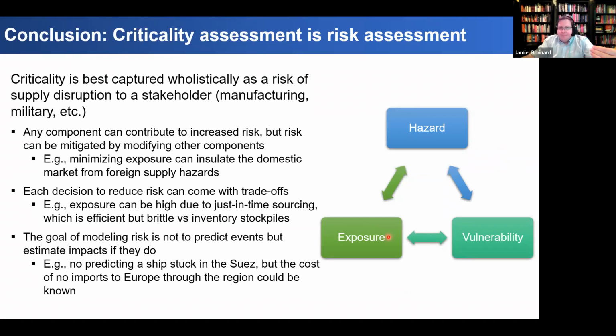So if we have a material that we know has a high degree of disruption, say like the gallium, hey, maybe we could increase domestic supply of gallium, so our exposure is much lower. So yes, there's a risk of that being disrupted, but it won't affect us. What's important, though, to note is that when we make some of these decisions, there's trade-offs. So again, I mentioned just-in-time manufacturing. It's very efficient. It saves money.